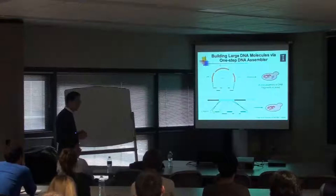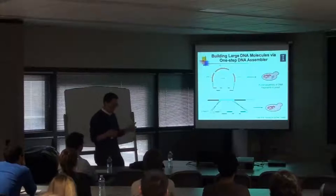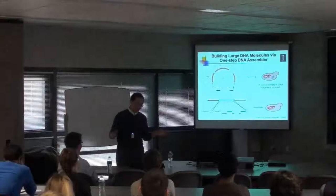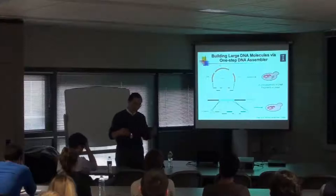And scientists used that mechanism to clone a single gene for decades. But no one really tried to piece many fragments together to build a very large DNA molecule. Because you can imagine when you build a large DNA molecule, it requires the piecing up, a ligation of many fragments, right? So you don't know what will be the efficiency, right?